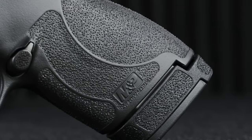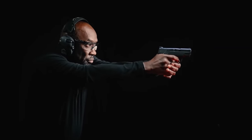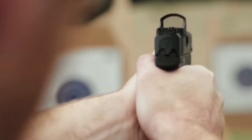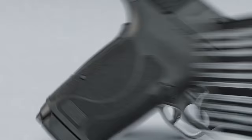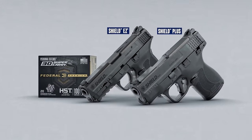Despite its lack of a light rail, the Shield Plus excels in grip texture, ergonomics, and overall handling, making it a top choice for enthusiasts of the Smith & Wesson M&P series seeking exceptional shooting experiences. In the rapidly evolving micro-compact pistol niche, the Shield Plus establishes itself as one of the premier concealed carry weapons.